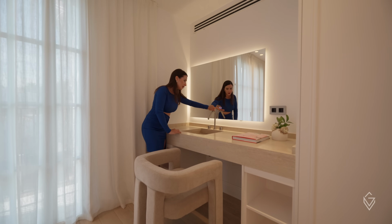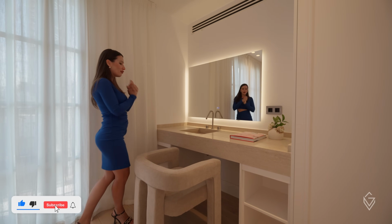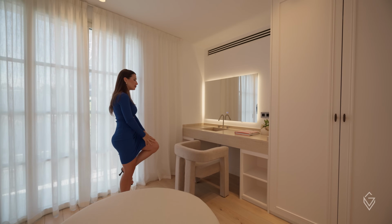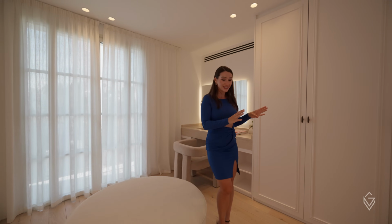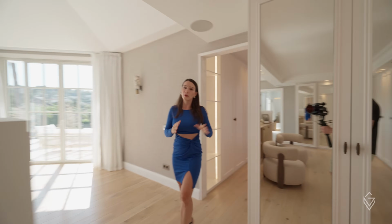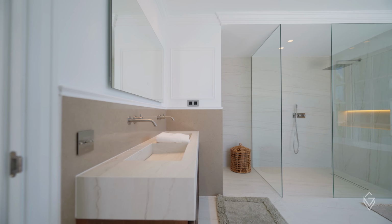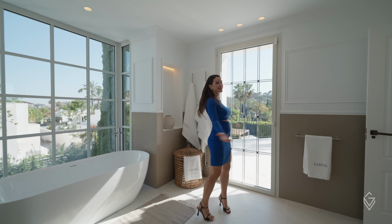And you can also change the lighting of the mirror. This is definitely a dream for a woman. You can straight away wash your hands after you put some cream, after you did a makeup. You have your sink right here without even heading into the bathroom itself. But we're gonna do it right now. Let's just step across the room and check out the size of it. All the windows. This is just incredible.